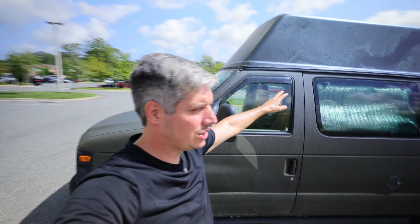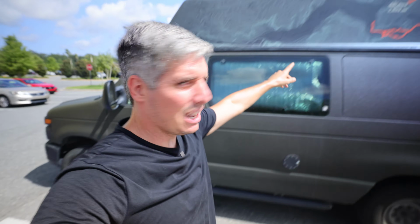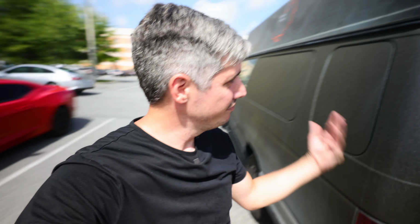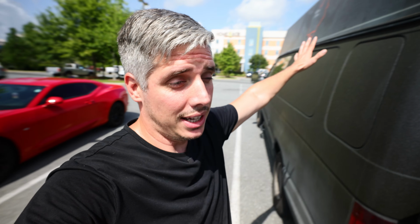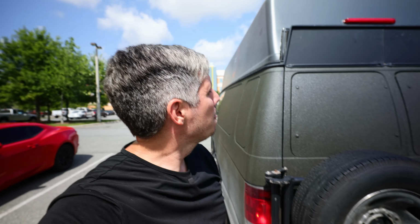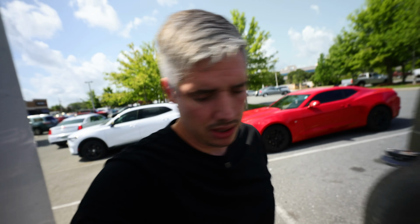And then on the driver's side, we've got Half Dome. It's a topographical map, if you haven't figured that out by now, of Yosemite. It's been my favorite place to go to in my travels, and so I have it immortalized on the van. Nothing on the back, just a blank color. But we are gonna put something back there, show you that at a later date.